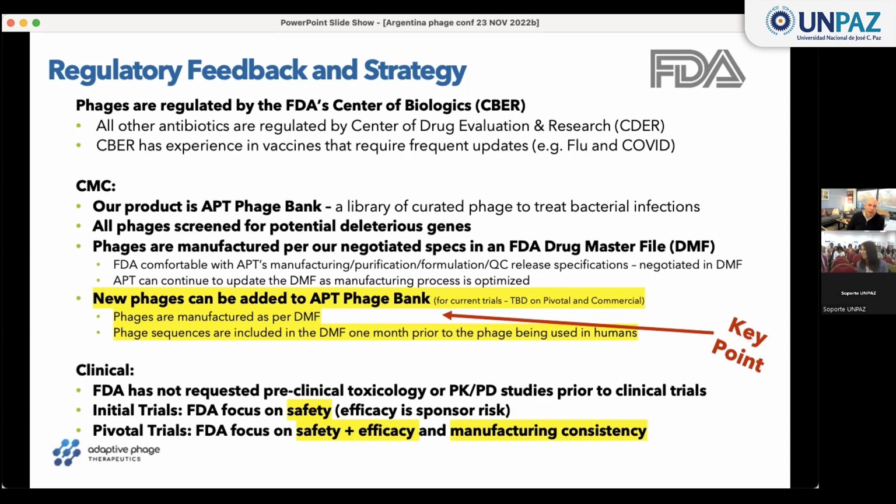I think a key point that I highlight in the slide is that the ability of the phage to be added to the collection is a key point. And my understanding is that some other regulatory authorities in Europe, for example, aren't yet to the point where they would allow new phage to be added to a collection like this. But I think it's critical that the regulatory agency continues to allow us to add phage, because that's the only way we're going to break the broken development cycle of antibiotics, by constantly adding phage with the emergence of resistance.